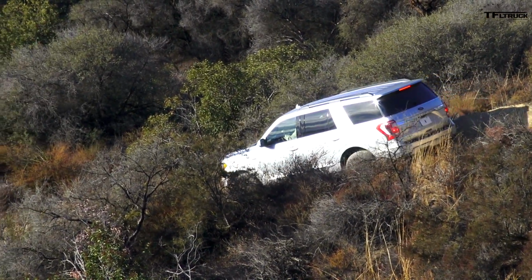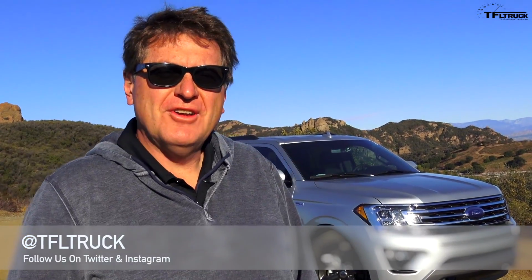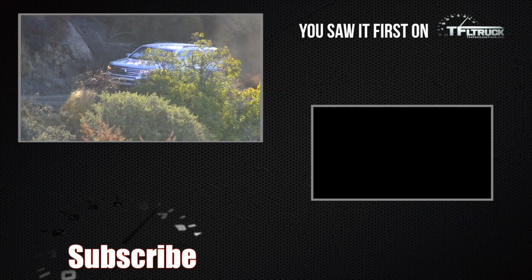Like I said before, Ford would not set up a course that the Expedition FX4 could not easily devour. So we'll have to wait till we get it to Colorado to really give it a true off-road test.